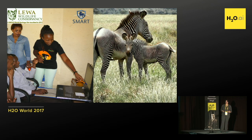And using the same approach, the first deployment of the system was at the Lewa Conservancy, the only UNESCO World Heritage Site in Kenya. It's the headquarters of the Grevy's zebra. So these are the Grevy's zebras, and they're not the ones that you're thinking about, because I know you're thinking about the Serengeti and thousands of zebras with wildebeest. Different ones. These guys are highly endangered. There are about 3,000, maybe less, left of them. And in fact, we now know the exact number.